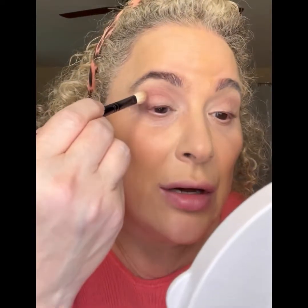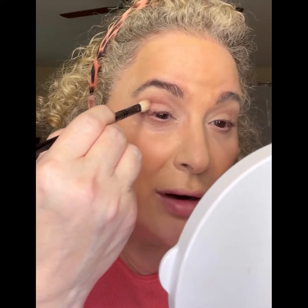So as you see, I'm kind of dragging this up because I do have a hooded eye. So I want to create a wing, and I don't want it going beyond my brow bone here. All right, so I'm going to go into the deeper shade. I'm going to switch out the brush, just clean it. And I'm going to go into a deeper shade to do the corner. And that is going to be the color Clove. I'm going to use that one right there, Clove. And I'm going to take the same brush, and I'm going to try to get it into my natural crease. So right there.